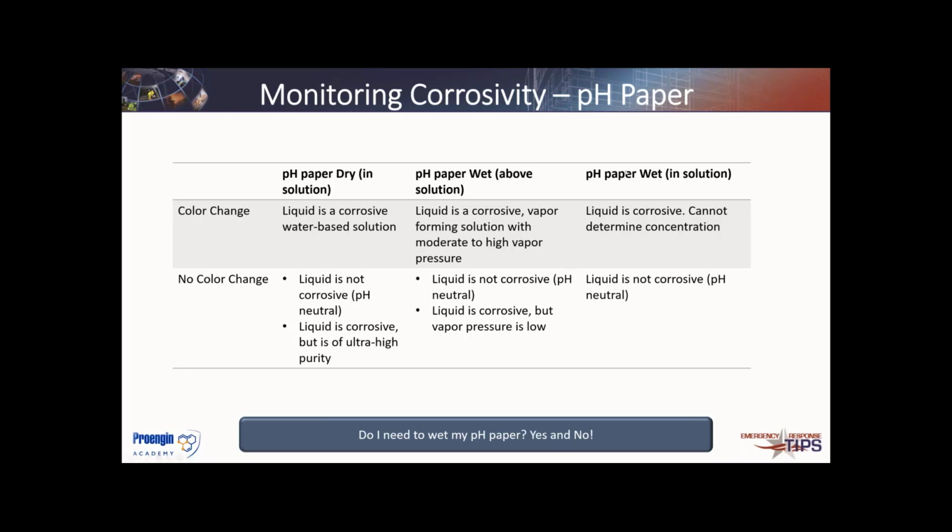Then I take my wet pH paper and put it right into the solution. If I put it right in and it changes color, then the liquid is corrosive. And we can start figuring out things about concentration if we know the pH. We can't determine the concentration without a little bit more info. If we put the wet pH paper into the solution and there's no change at all, then we assume the liquid's not corrosive, it's pH neutral. So this is giving us quite a bit of information right off the top.